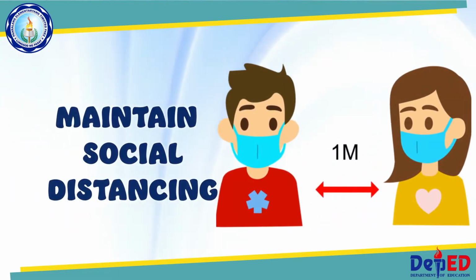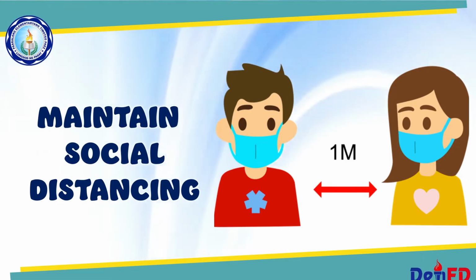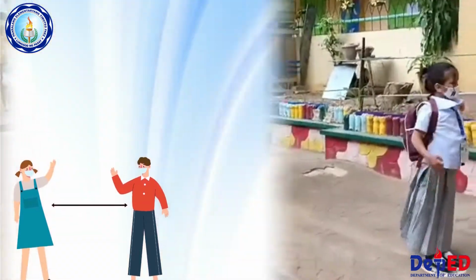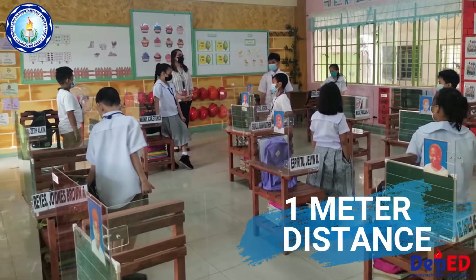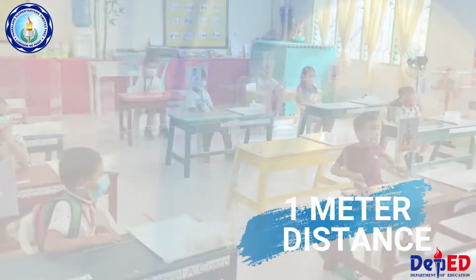Prior to entering the school, everyone is asked to maintain social distancing. Limiting face-to-face contact with others is the best way to reduce the spread of COVID-19. This means keeping space at least 1 meter distance between other people in all common areas and classroom spaces.